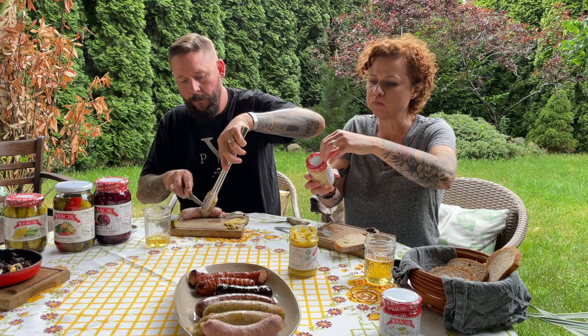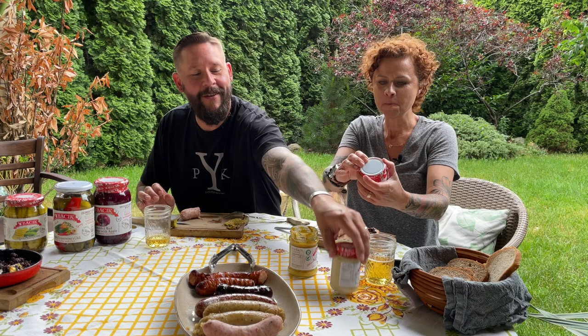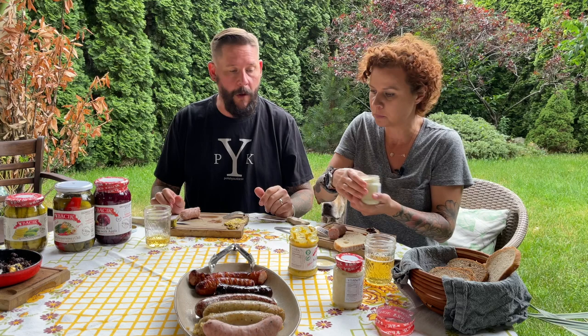Prawdziwy chrzan tarty. So this is just horseradish and vinegar. And this is domowy. You can tell we're not in our 20s anymore. Yeah, it'll have some cream in it, because it's more like prepared horseradish. Right. That one says ostry. They both say ostry. Oh, do they? Mm-hmm. Okay. Well, so this is pretty simple.